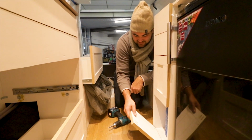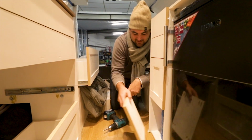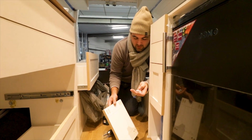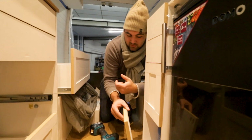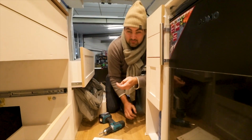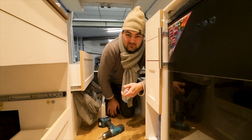But on the other hand, it would be nice if we could just take the door off, then we have more room to put it in. So we're just gonna put in these magnets, and I think this will hold up. These magnets are 6 kilos strong. We have a bunch of them. We're gonna try with two.